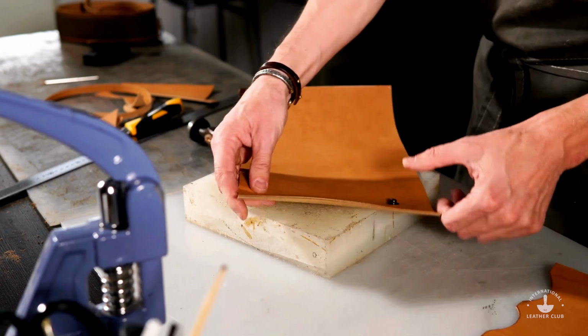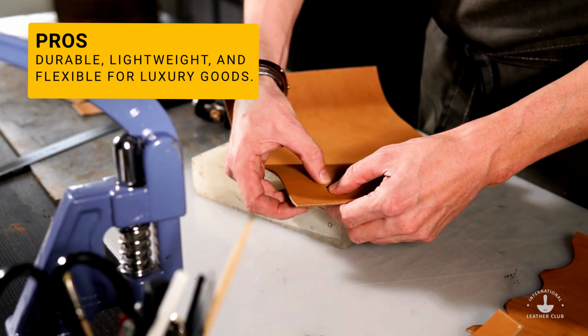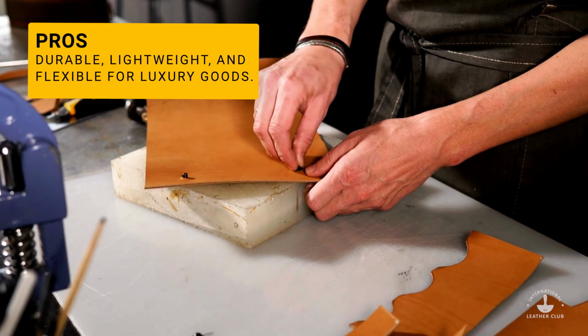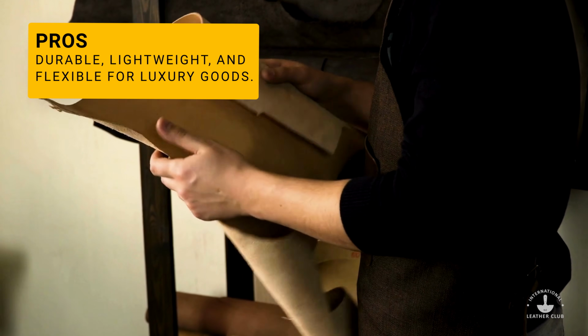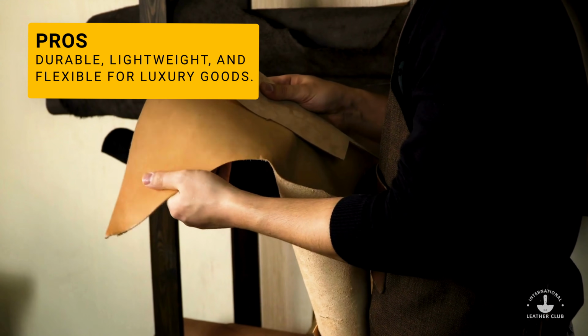Looking at the pros of goat leather, it is very durable. That's a great thing, especially if you're going to put it into a fine leather good. You want it to retain that look and feel for a long period of time. It's also very flexible, which is great because some leathers are stiff, but given its flexibility, they can be used very comfortably in many leather goods and preferably, for higher end luxury goods.